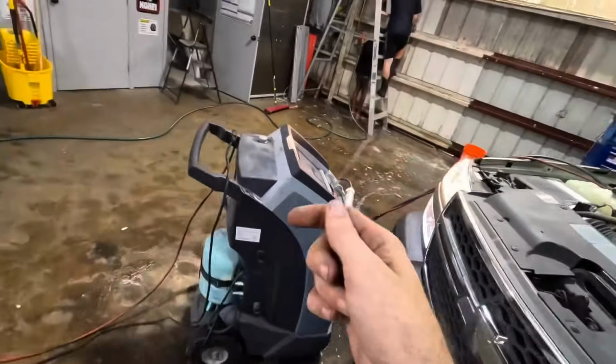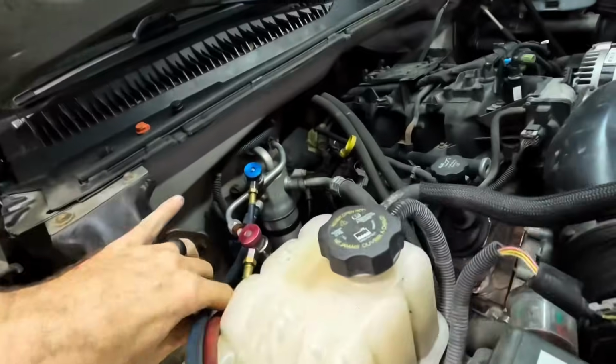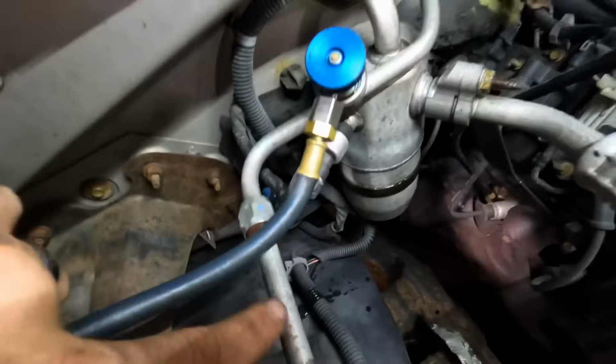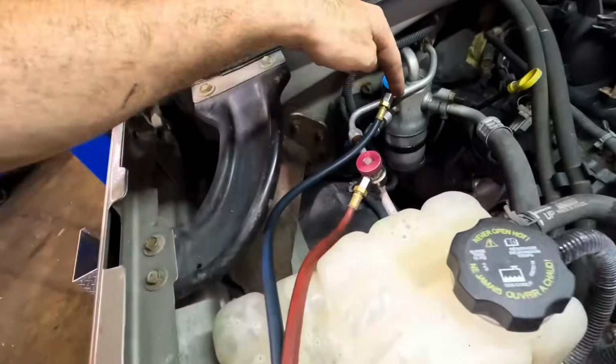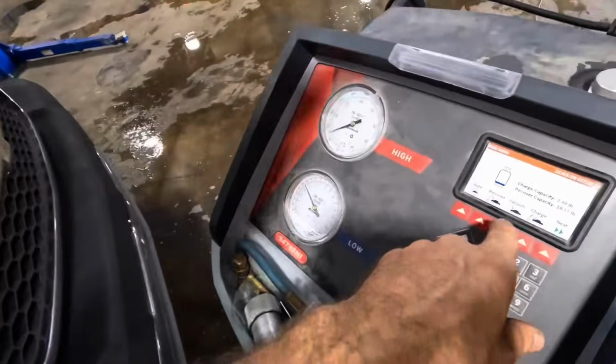I'm just gonna go ahead, recover this system. This is an orifice tube system, which means it does not have a thermal expansion valve. There's a little orifice inside of here. You see those little pinches right there? Those are what keeps that orifice in position. I'm just gonna go ahead and recover this. We're gonna crack this open and take a look at that tube. It also acts as a filter.